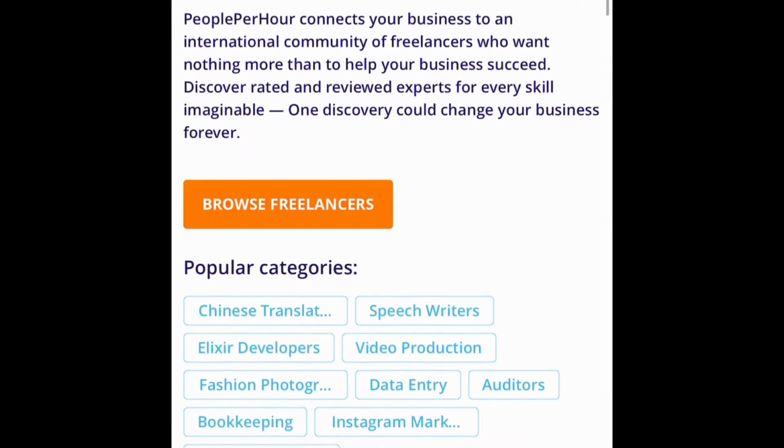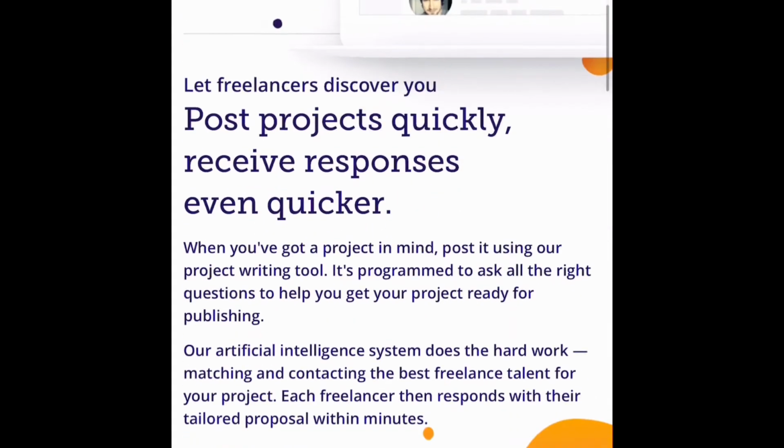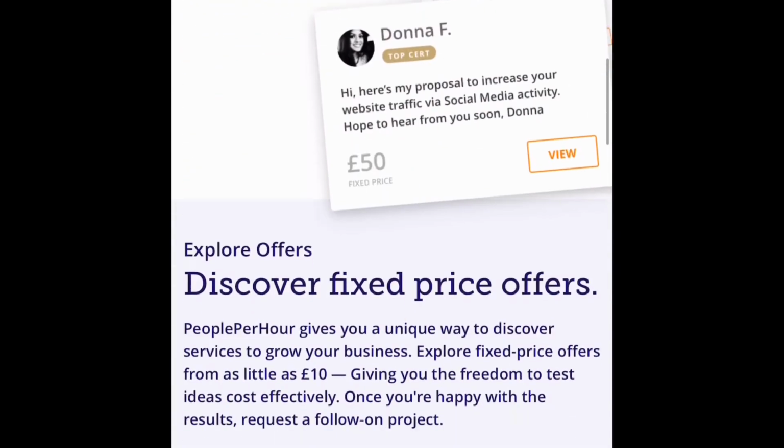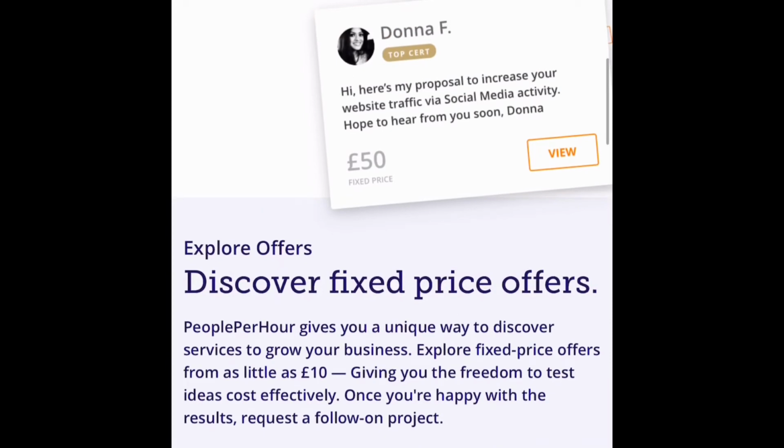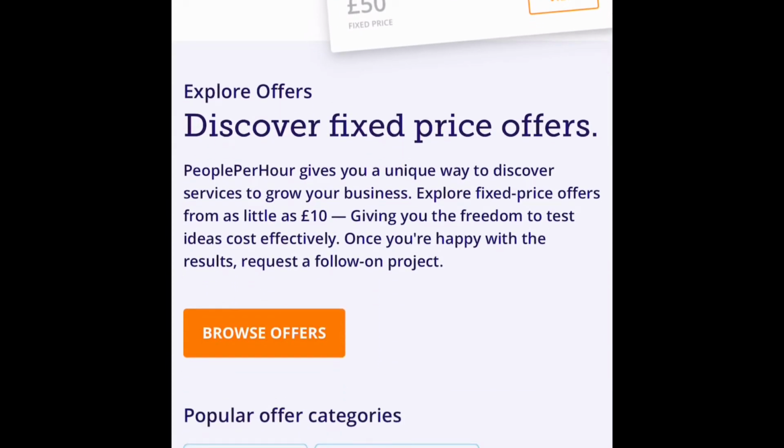Now, here the average you can charge is like $15, so you can charge that amount here. As it says down here, "Discover fixed price offers. PeoplePerHour gives you a unique way to discover services to grow your business."